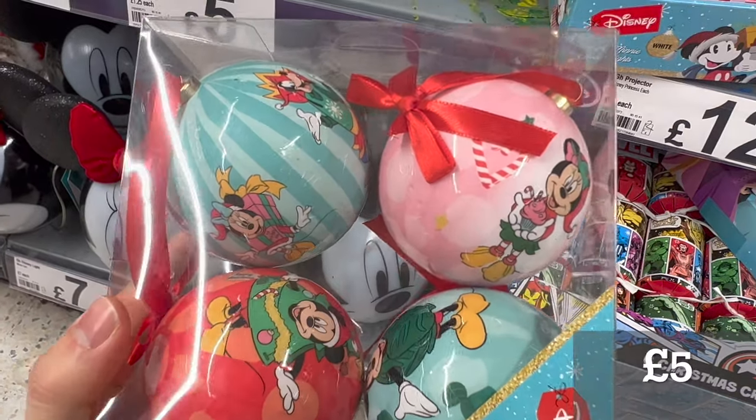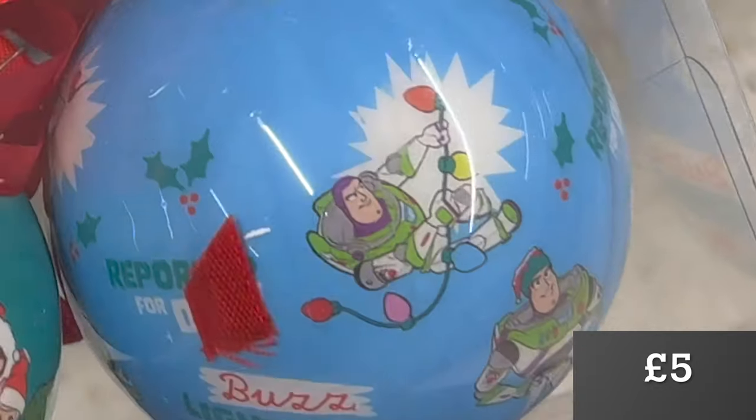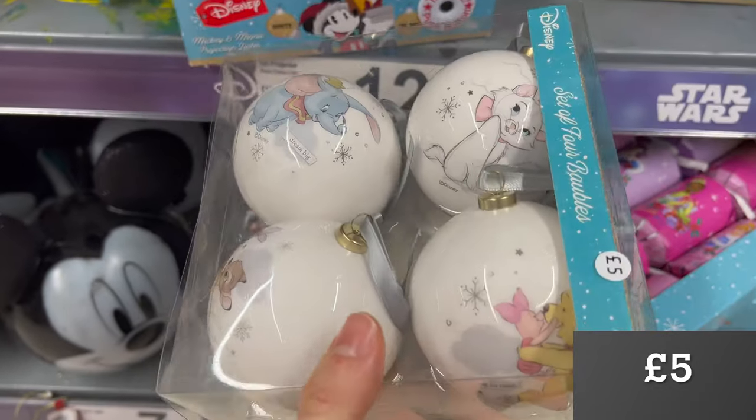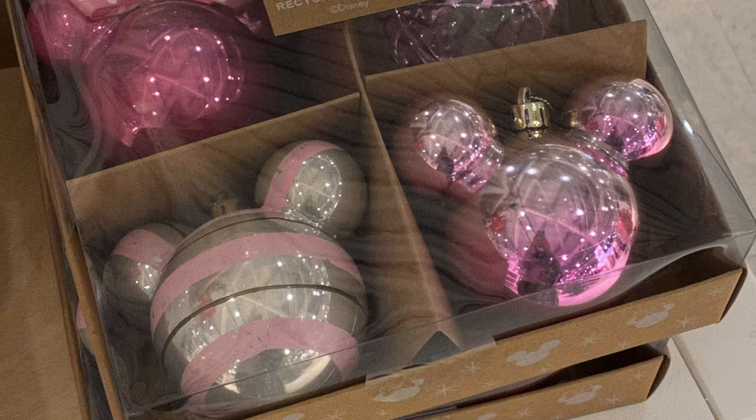The sets of four baubles look great from afar, but close up it looks like the pattern is printed on some film and then wrapped around the bauble, so I'm not too keen on the finish. I think that the Primark bauble sets are better value for money.